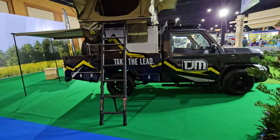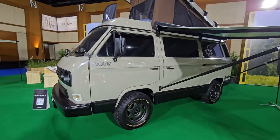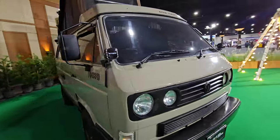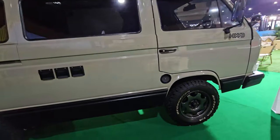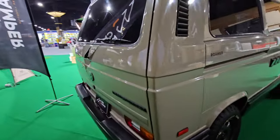Take the lead. Very, very nice. This is the Volkswagen HWD Asia Camper. Pretty nice. Four-wheel drive. I'd love to have this.